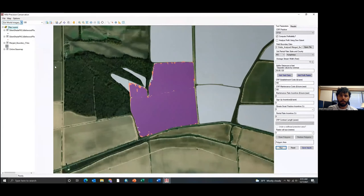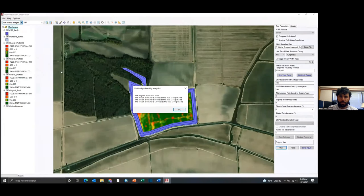Give it a second. Now, the first thing it's going to show us here is our profit per acre. It's got a little output, your profit per acre from original profit, and then your profit per acre for 30, 80, and 120 foot buffers. And what you'll see here is it's a profitable field, no doubt about it. But we can actually increase profitability by about $20 to $30 per acre simply by enrolling a fixed buffer width, in this case, of CP33, which is a fairly profitable practice for most areas because it targets field margins.